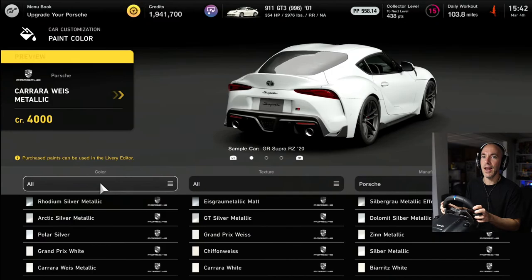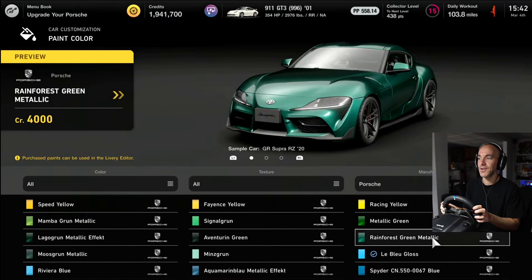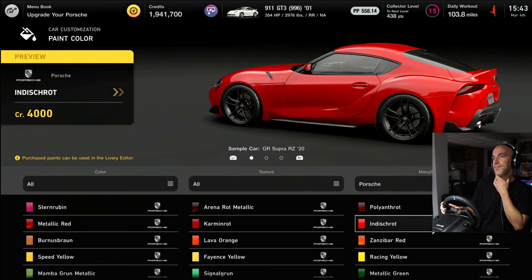And again, I wish they would show me my actual car, not a Supra. I want to see what it looks like on the car that I'm actually driving. Could do a crazy green color too. Lots of blues, that's kind of cool. I'm just going to go with a red. I'm going to be boring. I like that red a lot. Let's throw that red on it and see how she looks. $4,000 wasted.